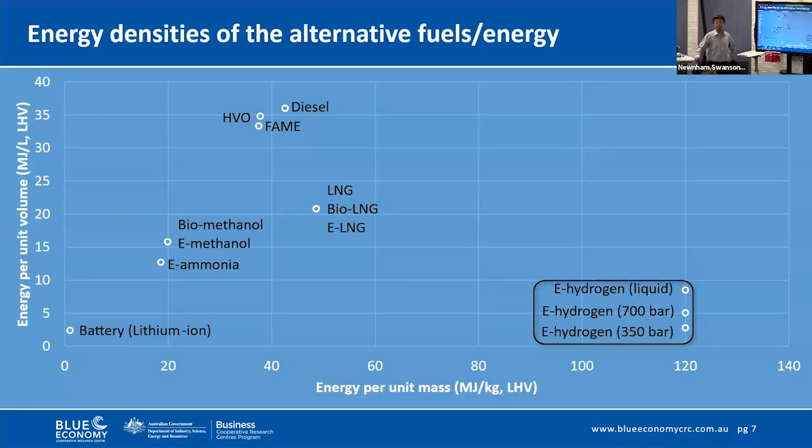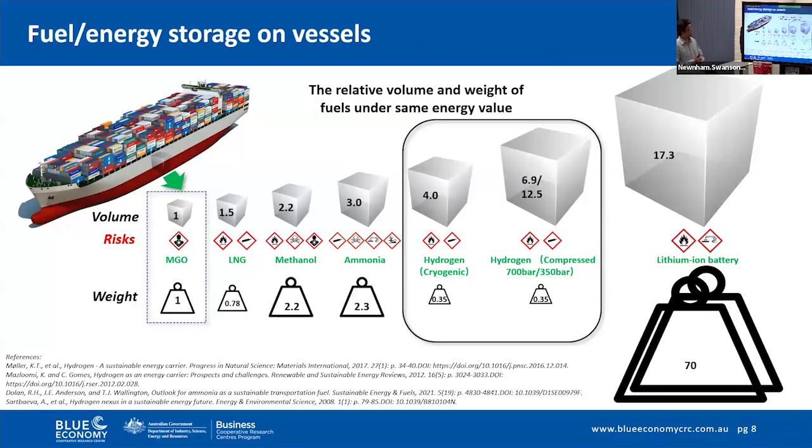From a technical viewpoint, using hydrogen on board has a lot of challenges. The biggest challenge is that hydrogen has a very low volumetric energy density, even though hydrogen has a very high mass energy density. So you can see the volumetric density of hydrogen is lower than all other alternative fuels, but it's higher than battery. What does this mean?